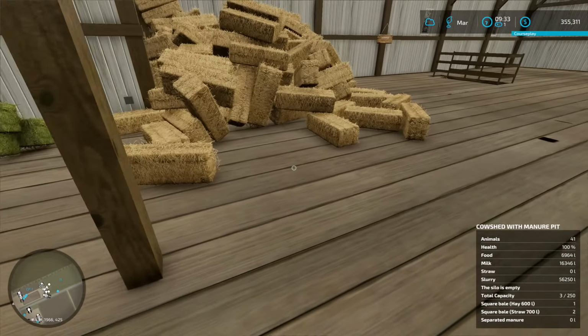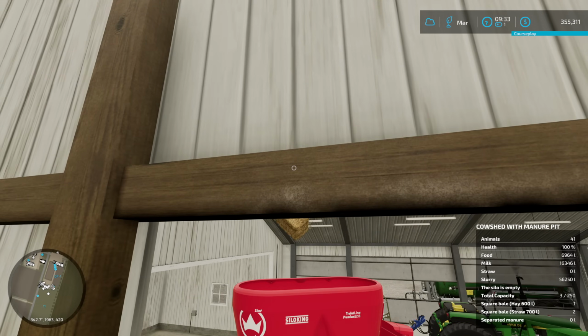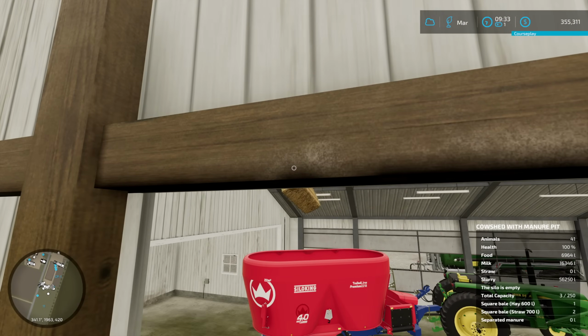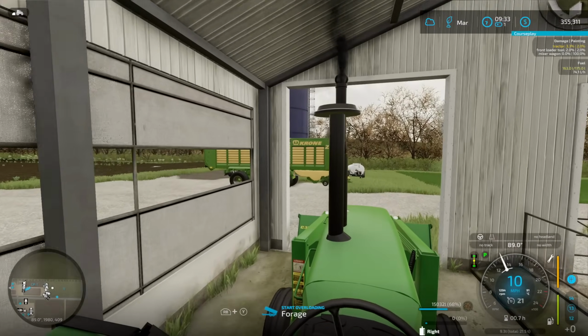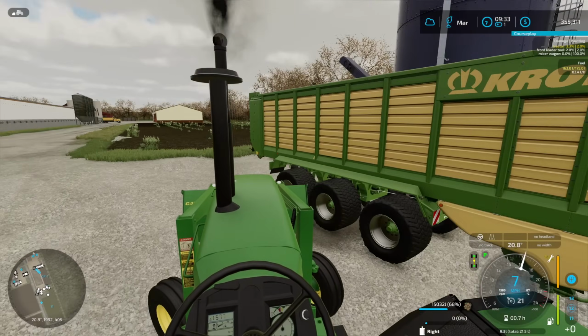Grab a couple straw bales over here in my lovely stacking job. Yeah, it looks great. It looks fantastic. I don't know how you guys stack your bales, but this is how I stack mine. I think it's the best way to stack them personally. And from there, let's just go out and fill with the silage silo we got out here. See if we can grab around that without hitting the trailer.